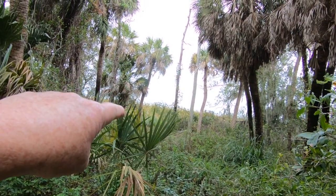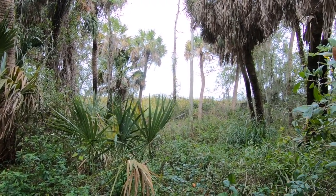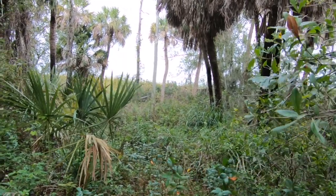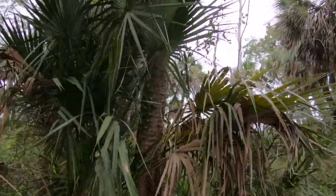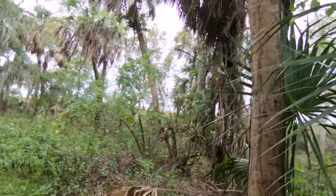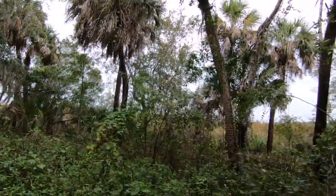So literally, you can see the cattails right there. We're only, I don't know, maybe 200 feet from the lake. So, you know, there could be gators in here that came up on shore and are sitting, but I don't think so right now. But you still got to keep your eyes open because you never know. They could be just sitting there. Most of the time, they just sit there and do nothing, but they can do something if they want to.